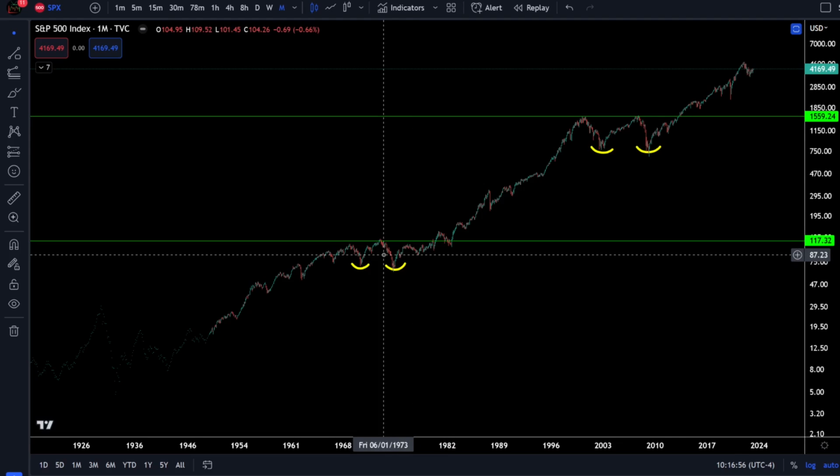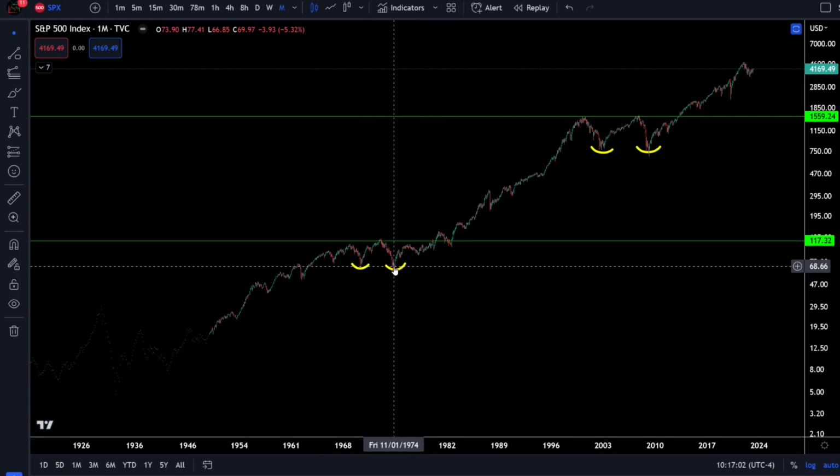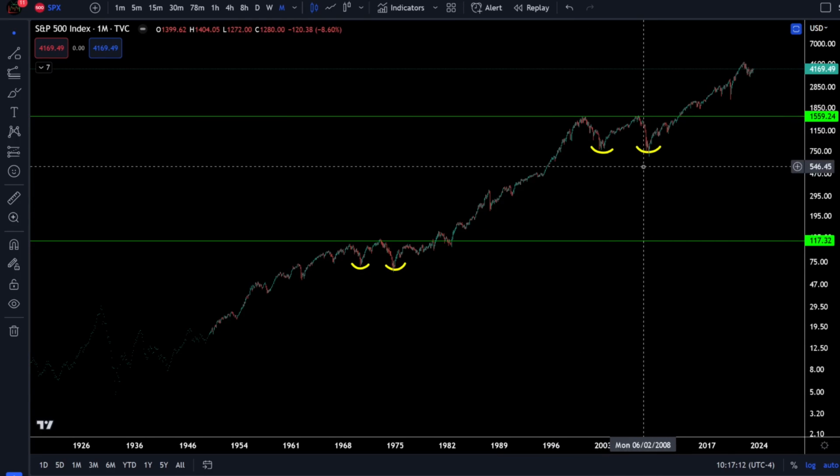So very quickly, let's just look at the 1970s and we could see that we had a giant double bottom breakout from the 1970 low and then the 1974 low. And then we went on this very powerful bull market, which did not top until we hit 2000. 2000 to 2008 is a much more relevant bear market because it's in the rearview mirror and a lot of people remember trading those years.